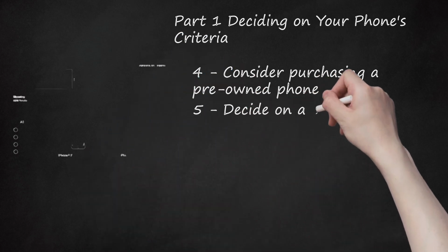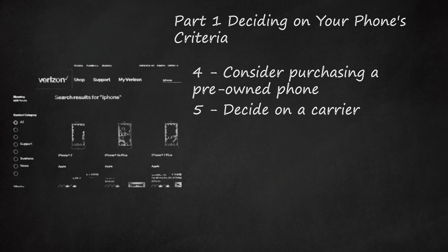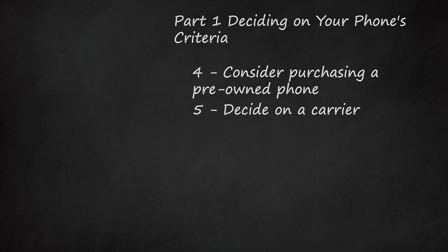5. Decide on a carrier. Unless you decide to get a SIM-unlocked phone, you'll need to buy a phone licensed by AT&T, Sprint, T-Mobile, or Verizon. Purchasing a carrier-licensed phone does not enroll you in a contract, it simply determines the cellular network you'll be using. Consider the popular coverage in your area. If you live in an AT&T hotspot, you might want to opt for an AT&T phone. If you travel a lot, you may want to use a Verizon phone due to optimal coverage.